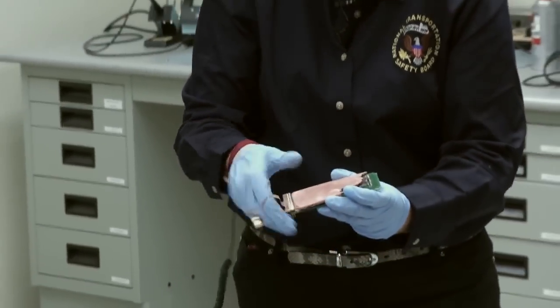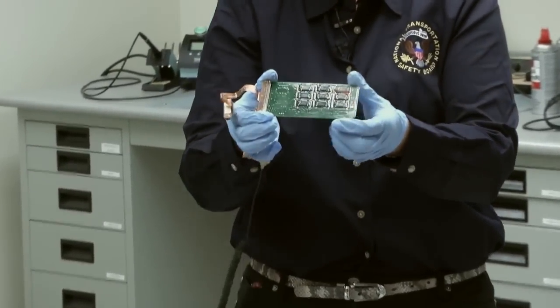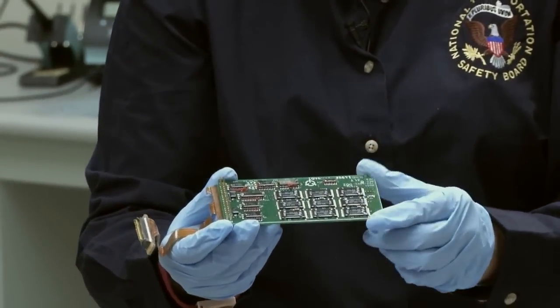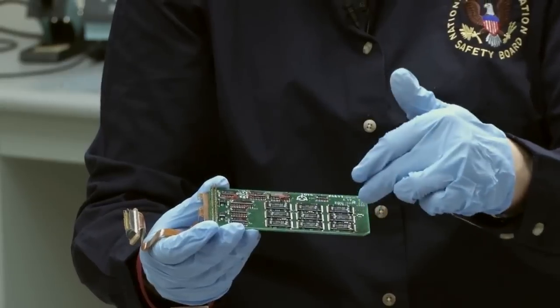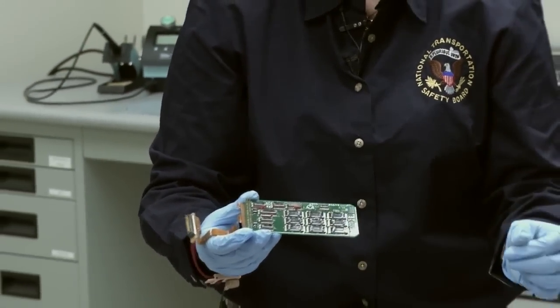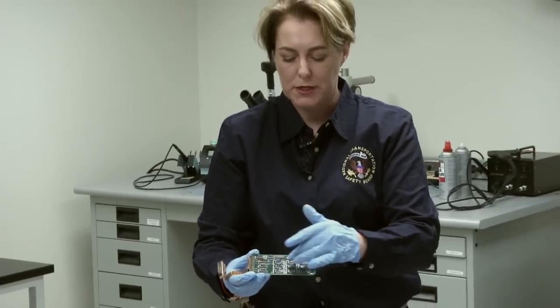So in this case here, we've already removed the coating, and then we get to the actual memory board. The memory board has chips on it that have the data. There's requirements that allow the information to jump around as it's recorded. So if you lose one chip, you don't lose all of the airspeed data or all of the last 1 hour of the flight. So the information has to jump around.